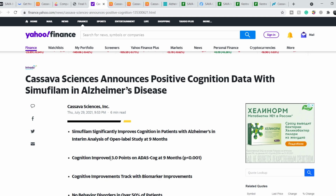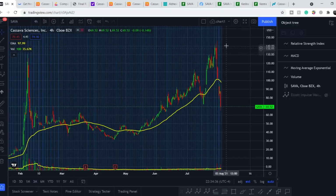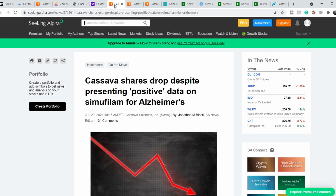This news is really bullish for this ticker, but they still have this massive sell-off of about 50%. And basically for now it is very difficult to say what the real reason was. For example, right here on July 29th we have just a matter-of-fact report that Cassava shares dropped despite presenting positive data on simufilam for Alzheimer's.